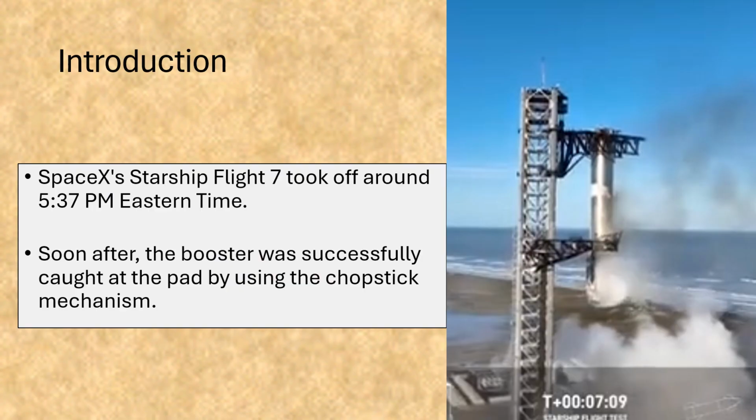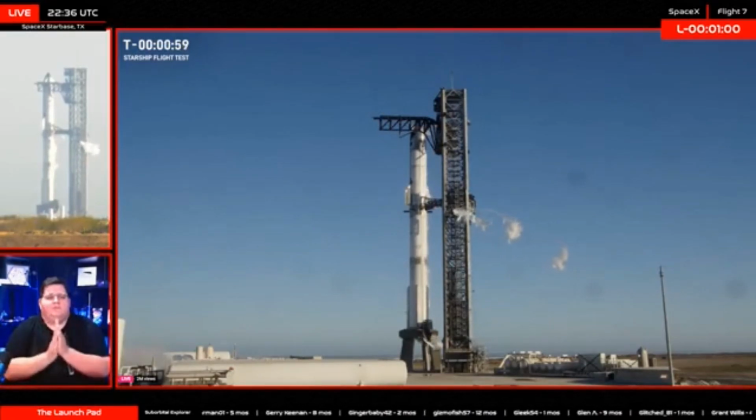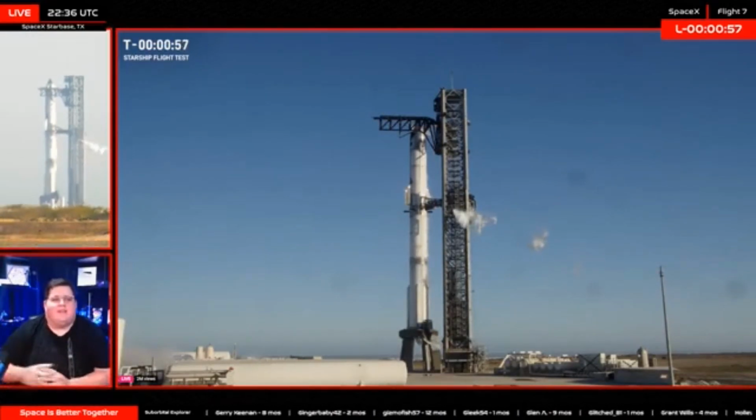SpaceX's Starship Flight took off around 5:37 p.m. Eastern Time. Soon after, the booster was successfully caught at the pad by using the chopstick mechanism. Hear the flight director give the final go for launch.